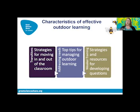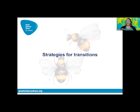And thinking about weaker framing and having some strategies and resources that help the children to develop questions and for you to support them with that. So initially we're going to start thinking about strategies for transitions. I think quite often we do think about it in terms of if we're going on a longer journey, if we're going on a visit somewhere, but when it's just kind of going into the school grounds, often I think that gets forgotten a little bit.